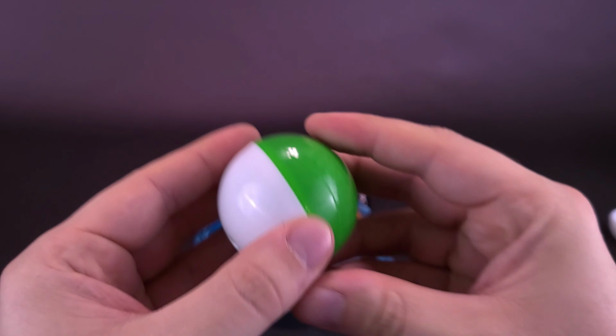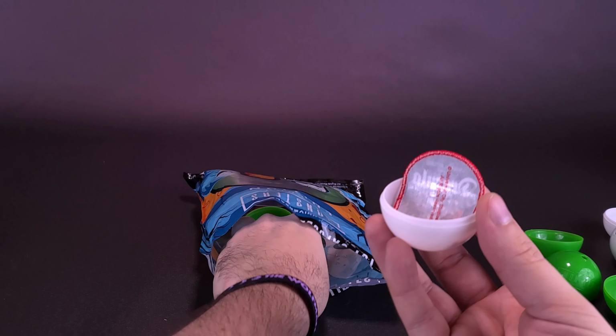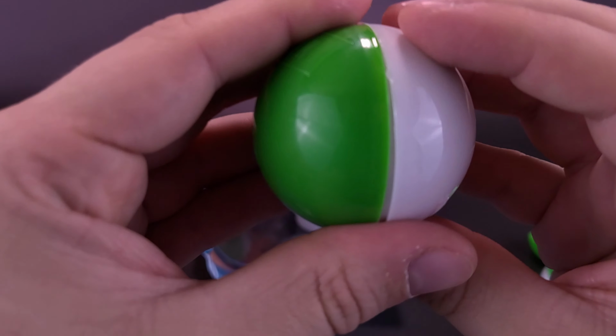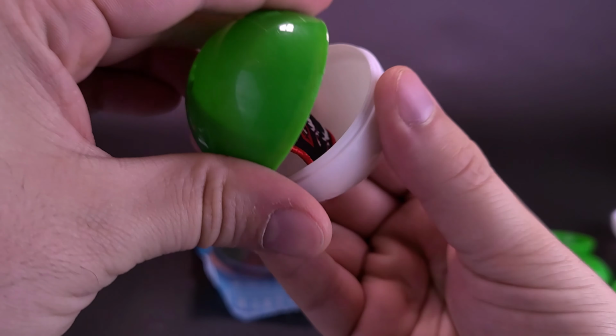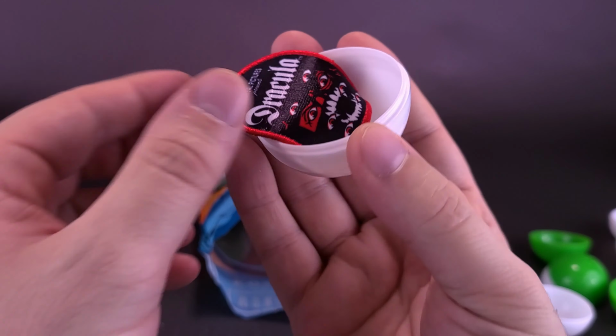Okay, we can stop doing that. That has absolutely nothing inside of it, so we're going to put that to the side. This one also is already opened. What's the deal with this? If I was to pretend like nobody knows what the surprise was inside, I could open this up. Everybody just pretend for a second that they're excited. All right, I know you were.